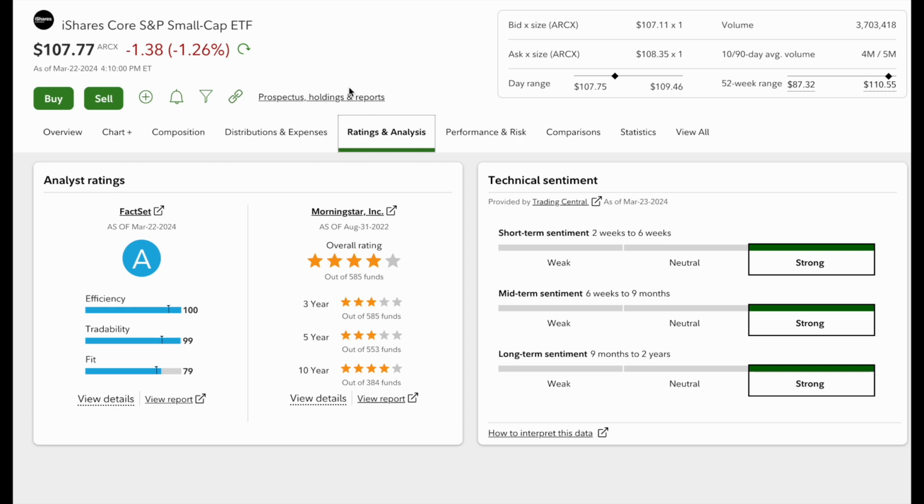So focusing on the ratings and analysis, as you can see, efficiency, tradability, and fit are doing pretty well at 199 and 79 for FactSet. Morningstar gives it a 4 out of 5 star rating out of 585 funds. But what I like to see is the 10-year rating, which is 4 stars out of 5. So that's excellent right there. Looking at the technical sentiment right now, it's 2024. People think that the short-term, mid-term, and long-term sentiment is very strong for this.